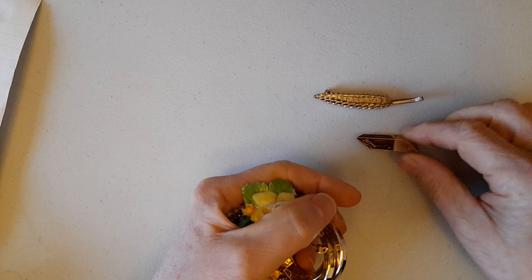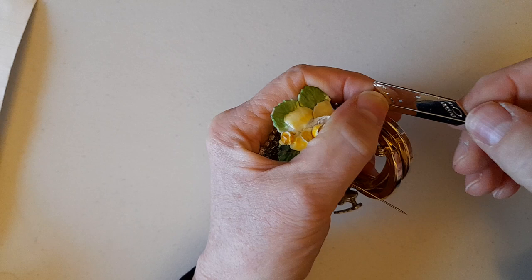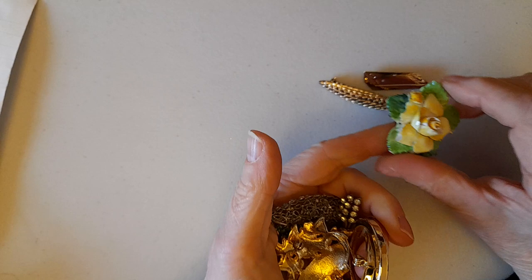376 is a set of brooches. Just get them out. Okay, here we are. So we've got this one, which is like a leaf. We've got this one, which looks a bit like a refrigerator to me, or maybe a safe or something like that. I'm not quite sure what that is. There's this beautiful pottery one.